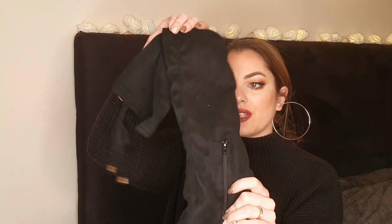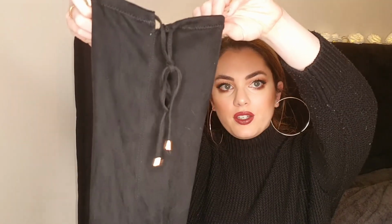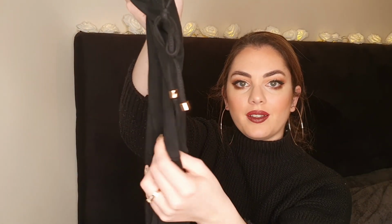Now, I got them in wide fit purely because I'll only be wearing these in winter, so no doubt I will have a few pairs of tights under there, or a pair of jeans with a pair of tights underneath them. So again, thinking ahead, we'll see if it pays off. As I said, they are thigh high. They're made of this really nice soft suede effect material, and they have a zip on the inside. And then to keep them up at the back of the very top, they've got a little tie with rose gold detail at the end of them.